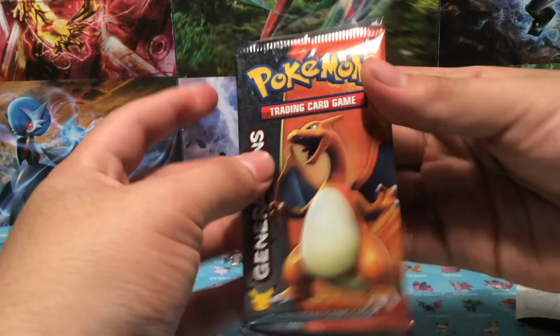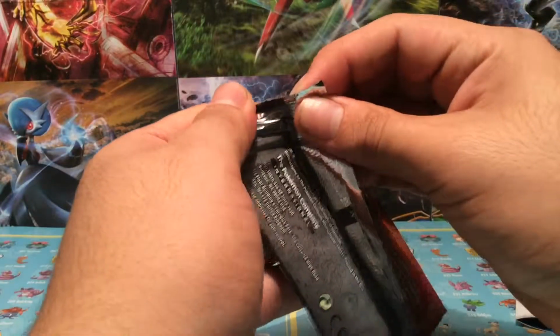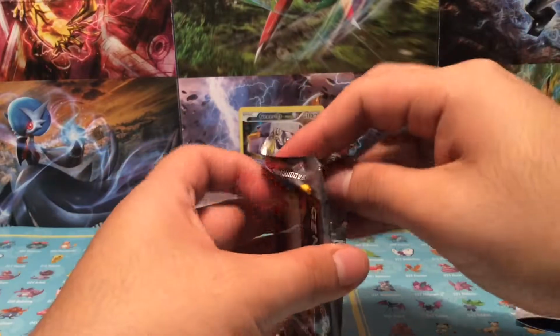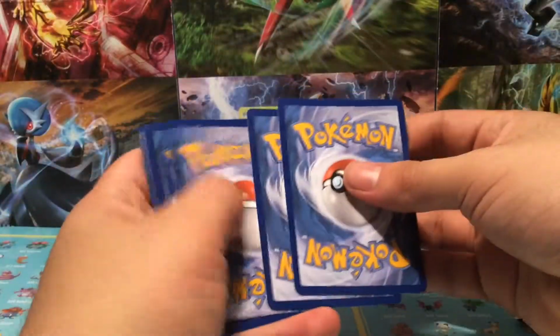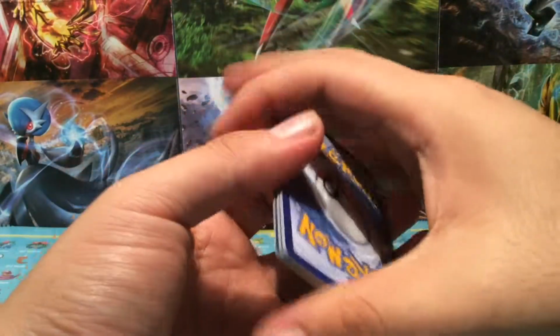All right, we got our Charizard pack. Charizard, bring us eternity or glory. I don't know. We'll find out in this Charizard Generations pack. All right, here we go.